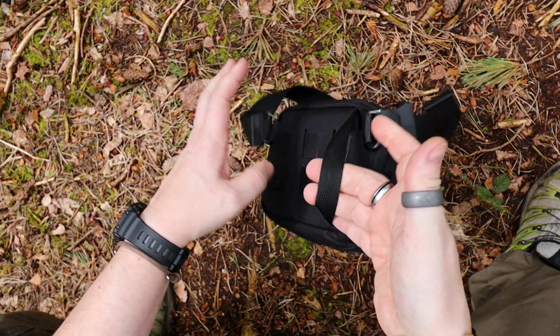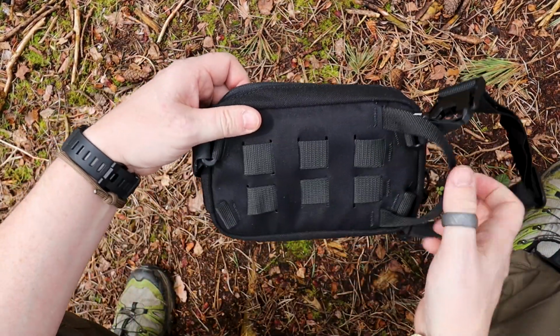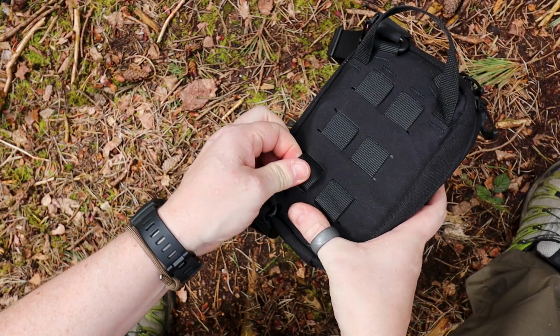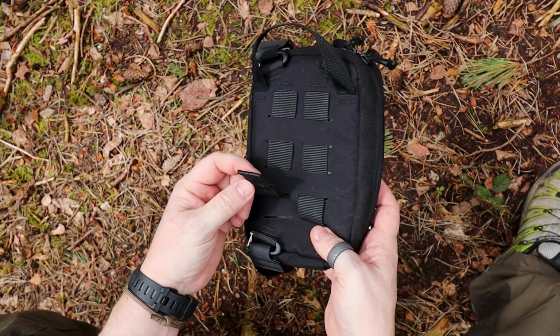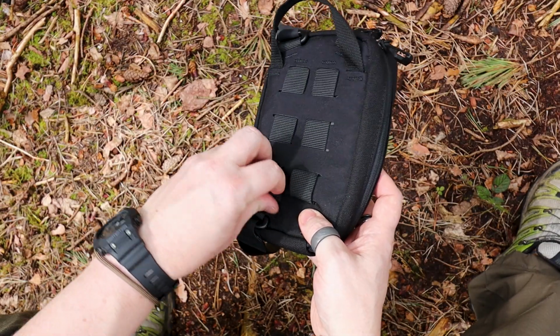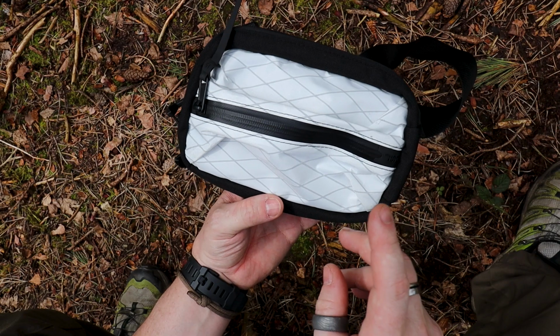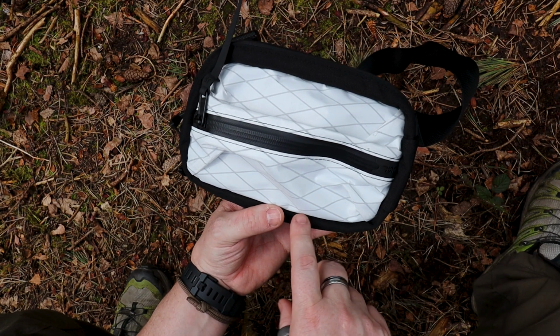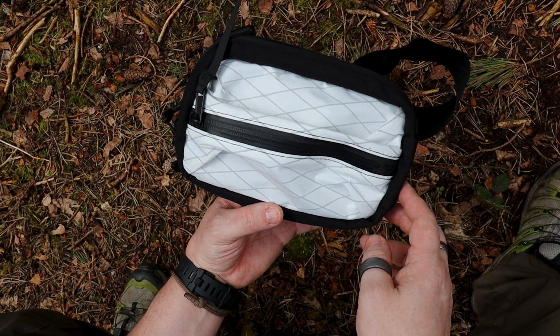To add, you've got an extra little grab handle here as well, so when it's behind you, you can pull it round. And then additionally, just in case you want to attach it to something else, you've got some nice PALS webbing loops here on the back, and this is where the modularity comes in. JS Designs have made a cracking bag with this. Of course, I'll leave some links below as well.